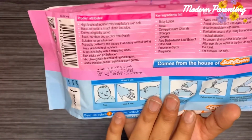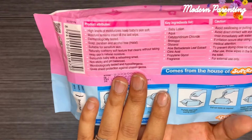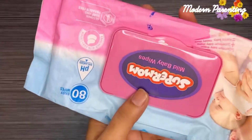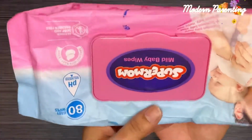Another thing is the price of this product is a little bit too much. Per piece it costs 2.6 taka, and if it was 1.5 to 1.8 taka per piece, it would have been better.